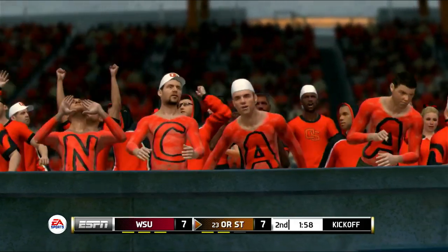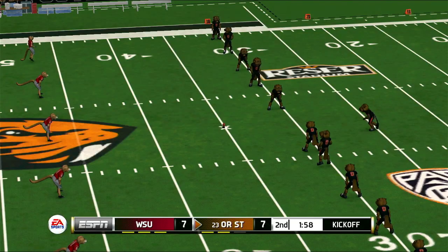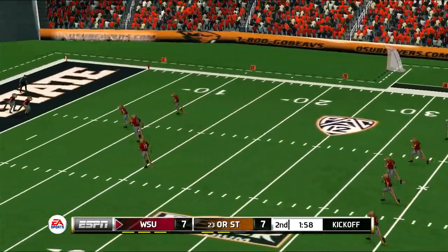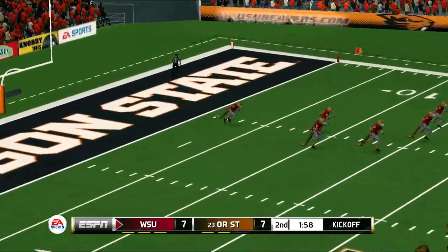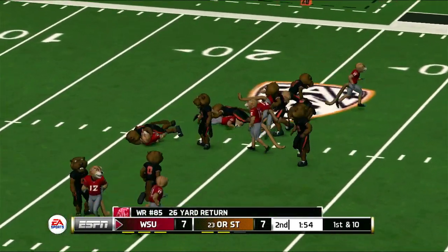And Brad, right now, the offensive line just winning the battle in the trenches, opening up some big runs. And it looks like they're ready for the kickoff. He really got a hold of that kick. He's to the 20. And he's tackled at the 23.